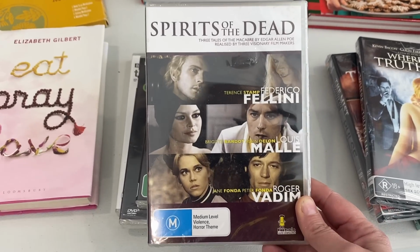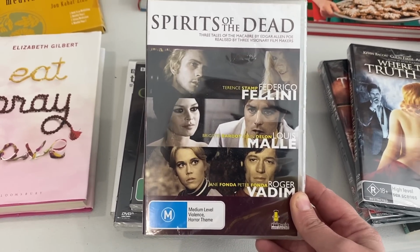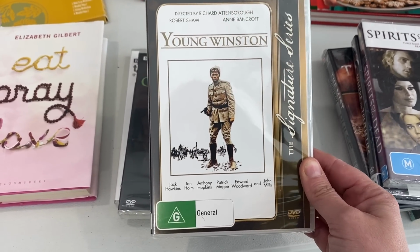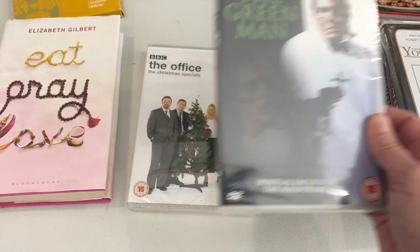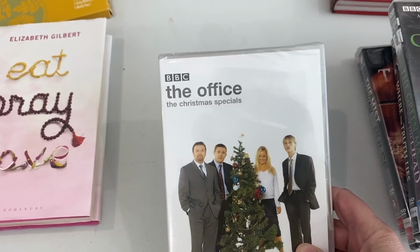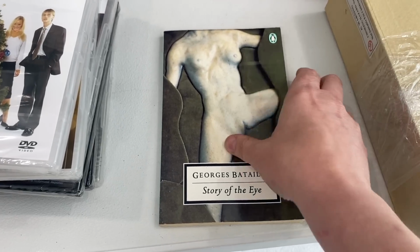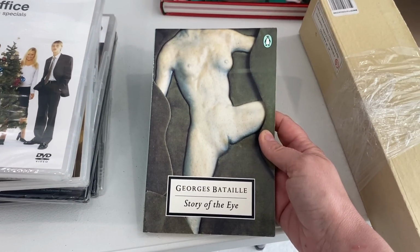Here's another one that surprised me. Spirits of the Dead. I sold that one for $27. Young Winston sold for $14.99. The Green Man sold for $9.99. And The Office sold for $12.99. The Office Christmas special.